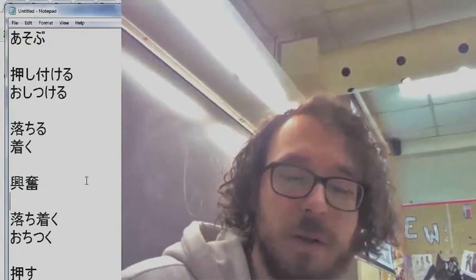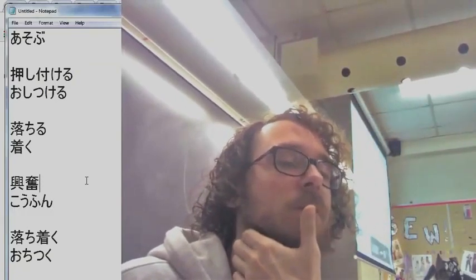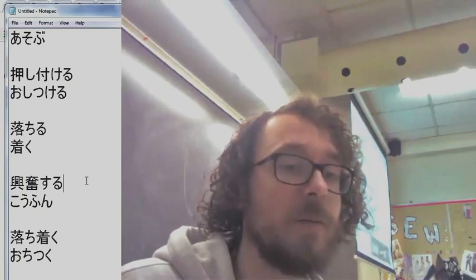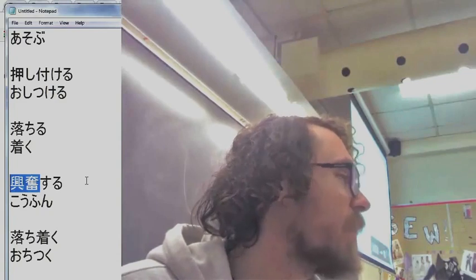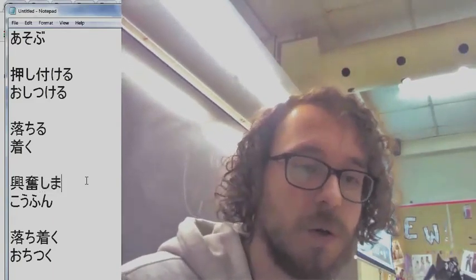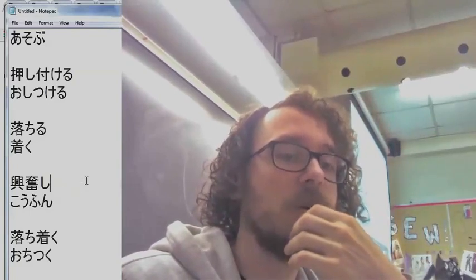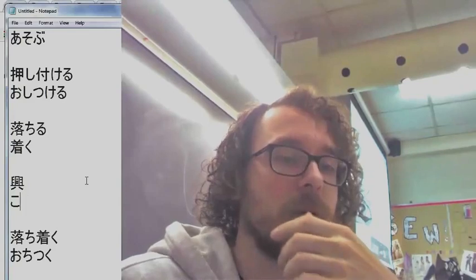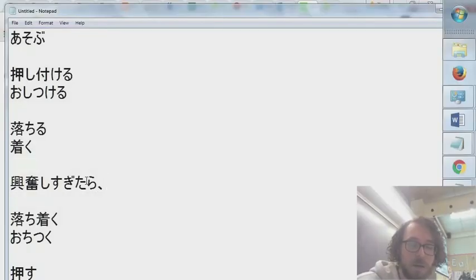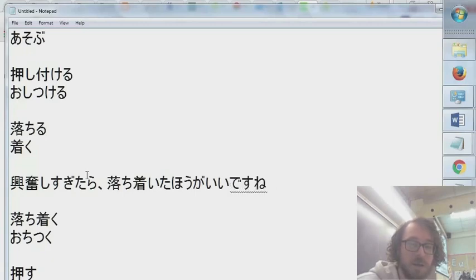Yeah, so in Japanese it's koufun. Koufun shimasu. So you can combine the suru verb to certain nouns. So this koufun is actually a noun. It means excitement, right? And if you combine it with suru, it becomes koufun suru, means to be excited. And of course you can conjugate it in every single way. Koufun shimasu, koufun shimashita. So for example, koufun shisugitara ochitsuita hou ga ii desu ne, or something like that.